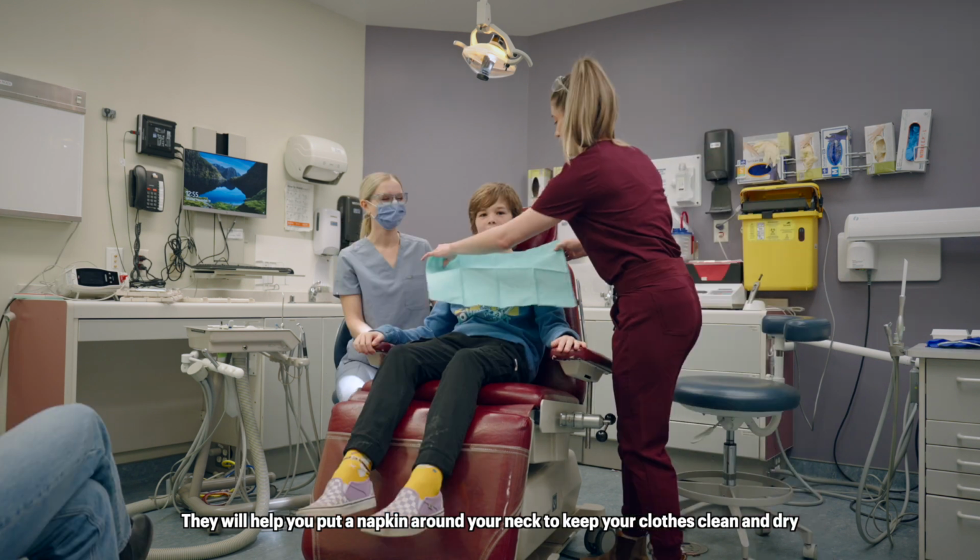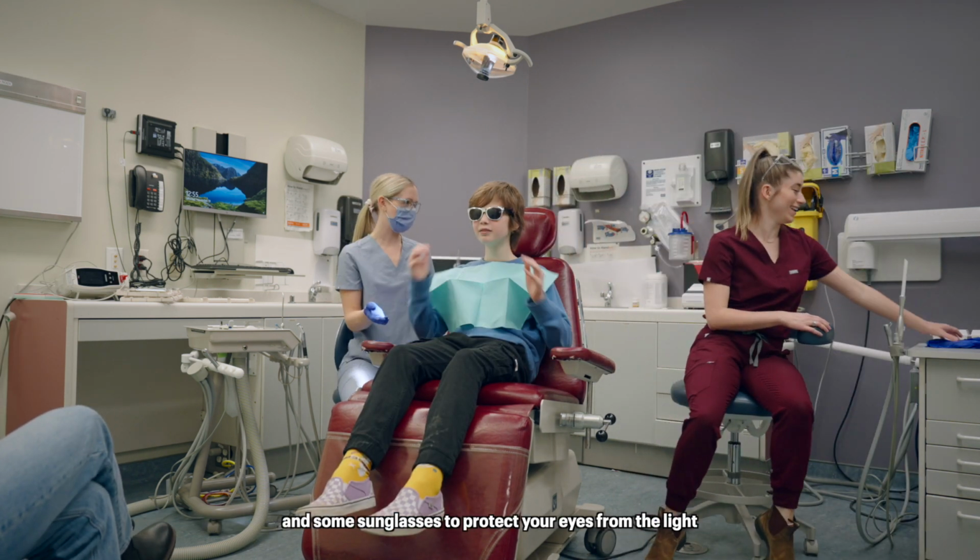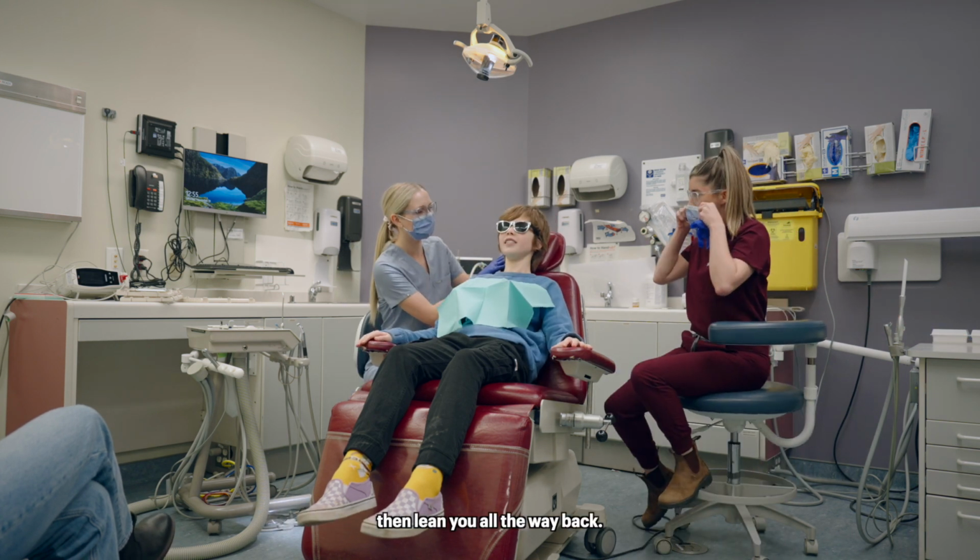They will help you put a napkin around your neck to keep your clothes clean and dry, and some sunglasses to protect your eyes from the light. Then lean you all the way back.